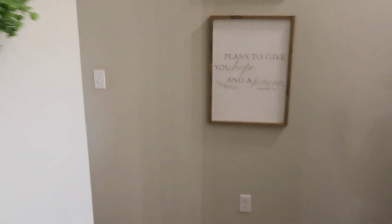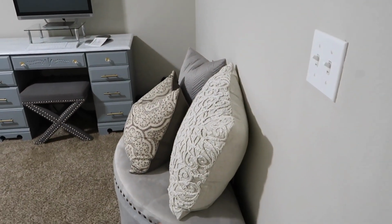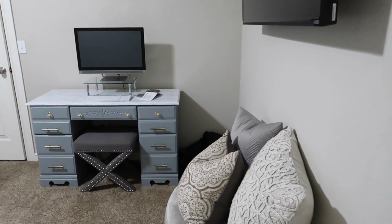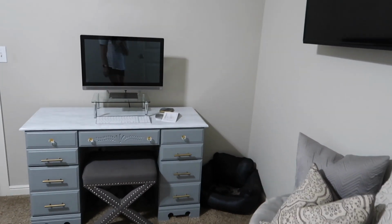So let's walk in here. Trying not to make you guys seasick. My bed's not made because I've got the sheets going. But here's my problem. I need something narrow here so the desk can stay. Do I love the desk there? No. But does Chase have to have a place to work? Yes. Are we running low on space?